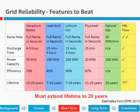So if grid reliability is the first market that we're going to move into, we're going to spend about the next 4 slides discussing specifically what this battery needs to look like in order to compete in that market. Along the left side of this chart, you have different characteristics of batteries and of storage technologies, and also natural gas, which is not a storage technology, but is our biggest competitor in this market. Across the top, you have the competitors that we think are going to be the most important players, and what this battery is going to get compared against when a customer decides whether or not to buy it.